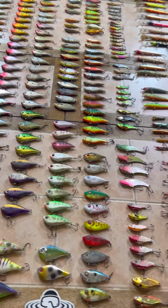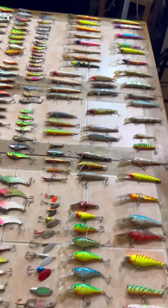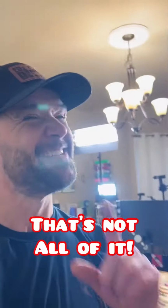Got a bunch of other lipless crankbaits in there. Got a bunch of blade baits. Got a bunch of spoons and spinners, a bunch of stick baits, some shads, a lot of swivels, some lead. That's not all of it.